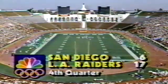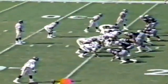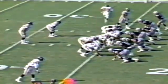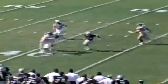17-6, Raiders. San Diego threatening. How much time do we have? 4:55. It's a factor now. Here comes a blitz. Stacy Toran. Tipped. Can be intercepted. It is. Toran set it up with the blitz.